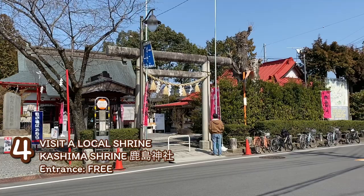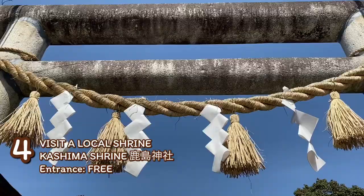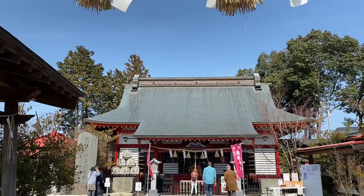Number 4, visit a local shrine. Just a few minutes from Mashiko Station is Kashima Shrine, where they also celebrate the Hydrangea Festival during early summer, around the last week of June.